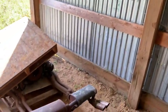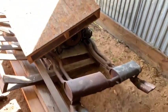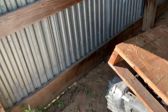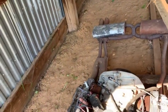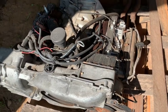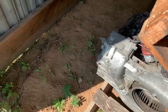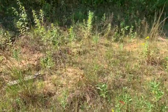Here's another, looks like something else coming off a Volkswagen. The guy maybe is into Volkswagens a little bit here. Let's see what's underneath the canopy here. Nope, I don't think this is a Volkswagen. I think this is, oh boy, somebody's going to have to tell me what that is. Corvair? Maybe? Don't know what that is. Let's walk around the other side here and see if we can get into the other end of the building.